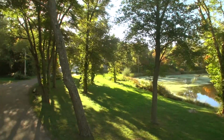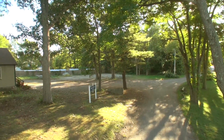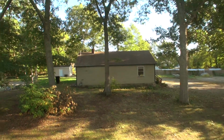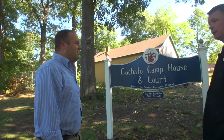So on an average summer day, how many kids would you see running around here through the rec summer camp? Our summer camp has 150 kids each day. So we have 150 children in the rec summer camp, about 20 or so junior counselors, and then a little more than 25 counselors. So there's a lot of activity here. Yeah, there really, really is.